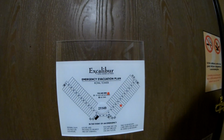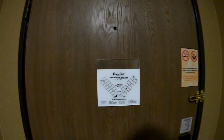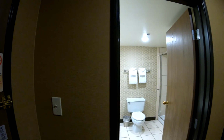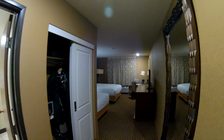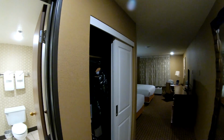Alright guys, welcome back. We are here in Las Vegas, staying at the Excalibur Hotel and Casino here in Las Vegas, Nevada. So as you all know, the Excalibur is right on the boulevard, Tropicana, Las Vegas Boulevard. A little bit more of a budget type of hotel, if that's what you would want to call it. But pretty standard when it comes to most rooms here in Las Vegas.